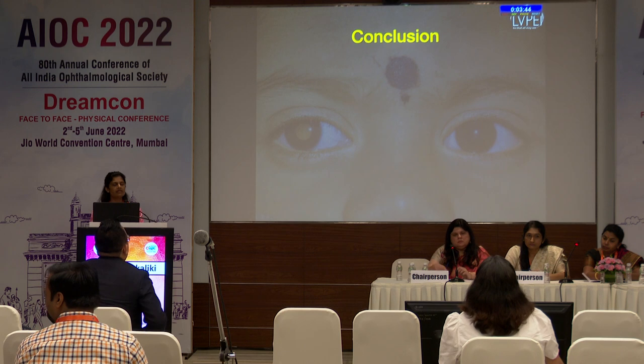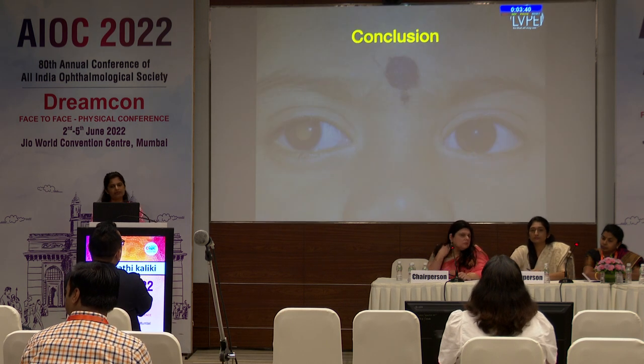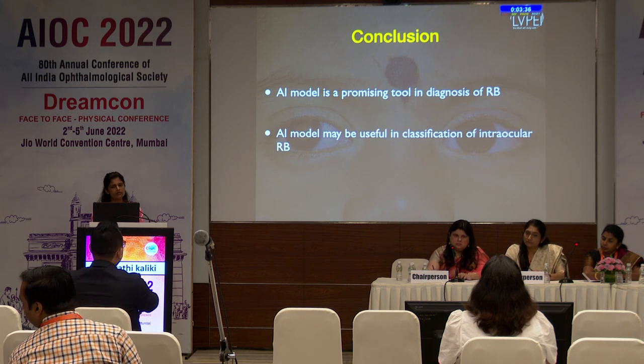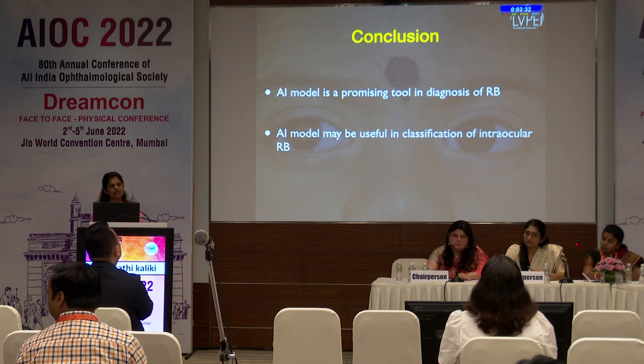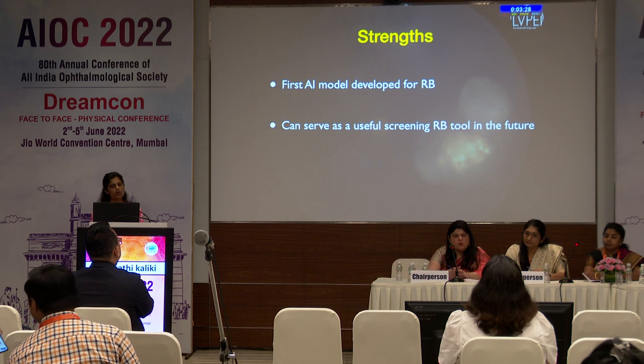However, the sensitivity was variable from 63% to 100%. The conclusion is that the AI model is a promising tool for diagnosis of retinoblastoma. It may be useful in classification of intraocular RB as well. The strength of this study is that it's the first AI model for RB.